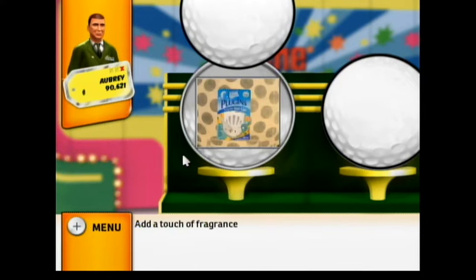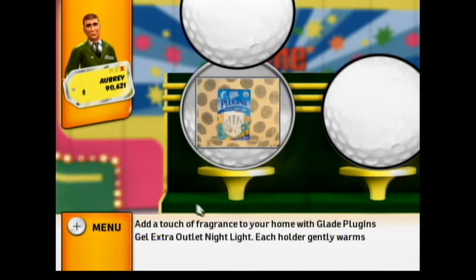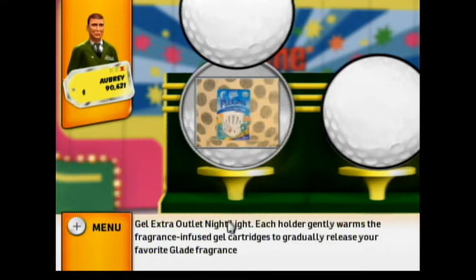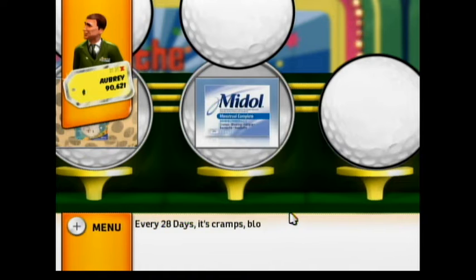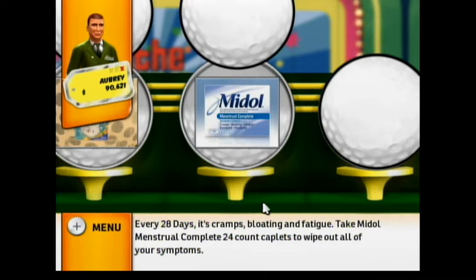Add a touch of fragrance to your home with Glade Plug-ins Gel Extra Outlet Nightlight. Each holder gently warms the fragrance-infused gel cartridges to gradually release your favorite Glade fragrance for 30 days. Okay. Next up is... Every 28 days, it's cramps, bloating, and fatigue. Take Midol Menstrual Complete 24-count tablets to wipe out all of your symptoms.